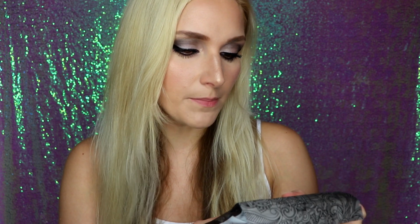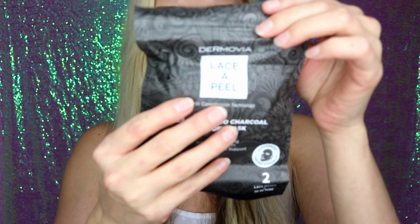Next thing I'm going to pull out is this package here. What is this? Dermovia Lace Appeal with compression technology, black bamboo charcoal peel off mask, intense exfoliating facial mask with compression lace support. What on earth? Peel intensity level medium, 2 face masks plus 20 ml tube.